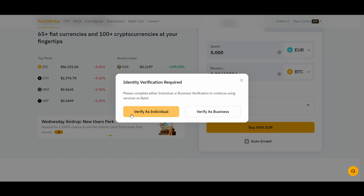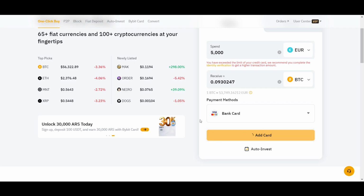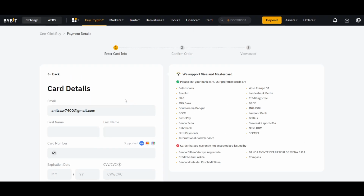Right, and here you have to verify as an individual or a business, so make sure you verify your account, then only will you be allowed to buy. If you don't verify your account, then it's not possible to buy. To verify, you will just have to provide them an ID card as well as a selfie.